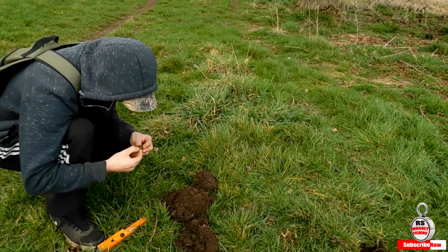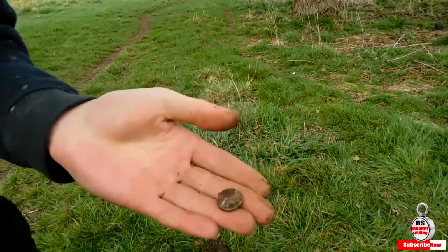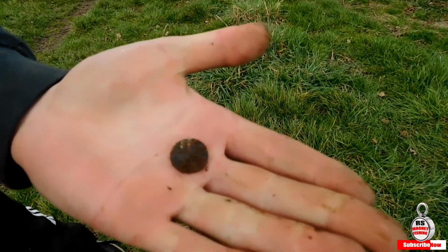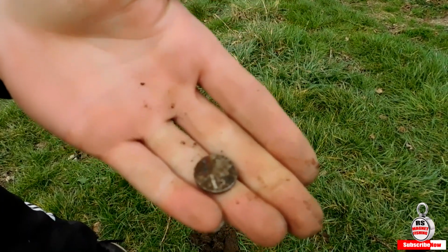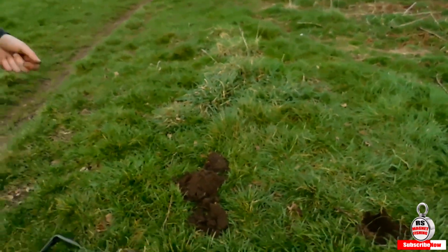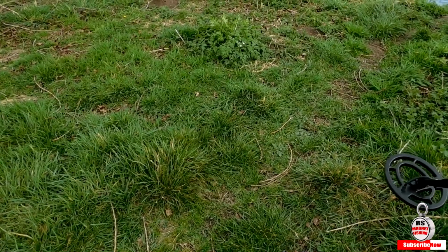Oh, hey. 5p. 5p? Yeah. Found the first coin. 5p piece. Metal detector's paying for itself. Yeah, happy days. Happy days. Triple ding this one.